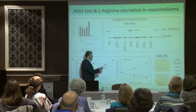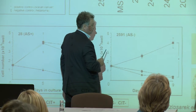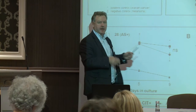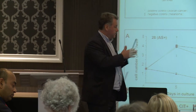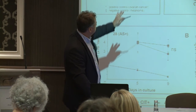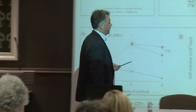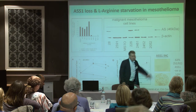And you can see that if you remove arginine, but keep one of the other amino acids in place, only the negative cell line for this enzyme dies over a period of 9 days. Whereas the one that has lots of this enzyme is very happy. It doesn't care you've removed the arginine, it will carry on growing. So a very neat way of distinguishing between 2 different types of tumor cells with mesothelioma. And as I say, about 50% of them were sensitive to this nutritional starvation approach. And very easily, it's removing a biopsy from a patient. You can test for whether the patient has the enzyme or doesn't have the enzyme in the tumor cell.